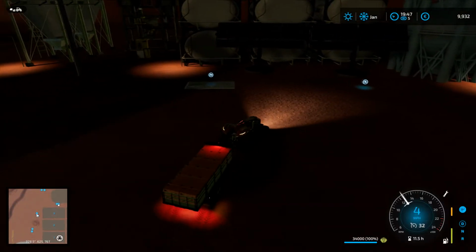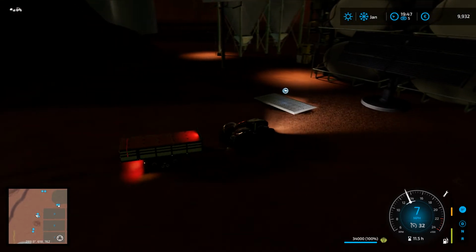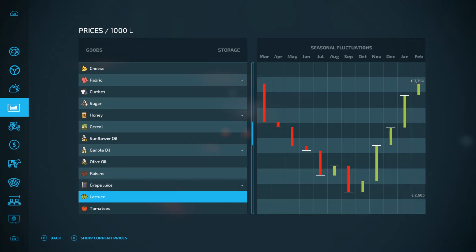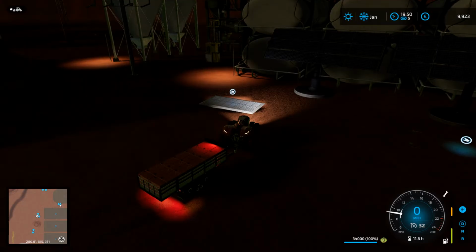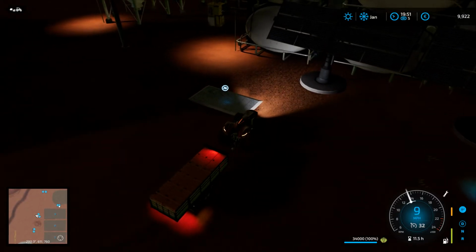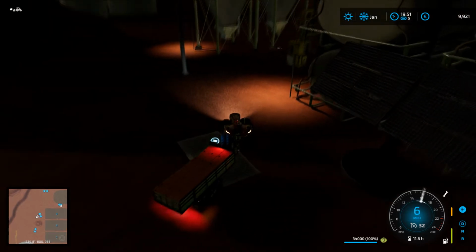Alright, we are coming up here to the sell point now, but it seems the price is still going up. The top price is supposed to be 3,354 per thousand in February. Now, sometimes it'll peak before the end of the previous month, and we are towards the end of January now. But the price currently is 3,371. It says it's going down, but it's going up. But I think what we are going to do is not chance it. We are at the export to Earth selling point, that's right here, and we are going to offload 34,000 litres of stuff into this thing.